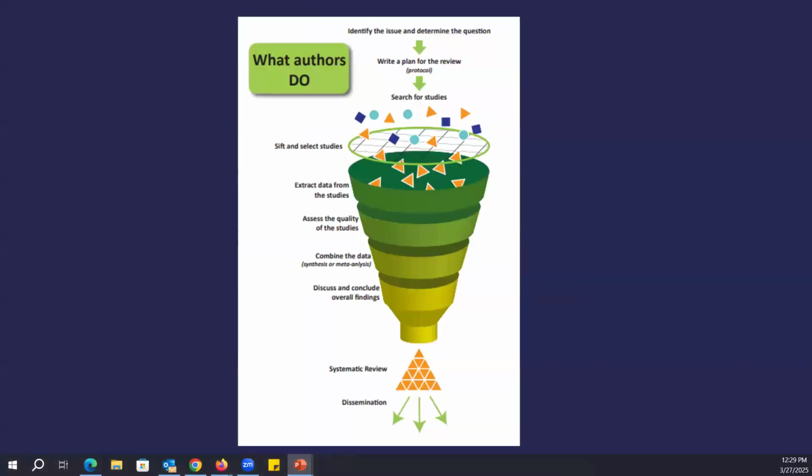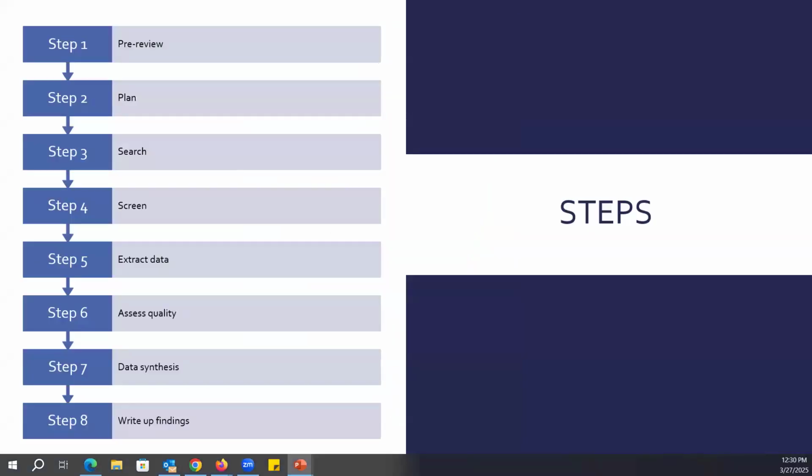So here's the systematic review process, again, that visual. And we're going to go through these steps in a moment, but identifying the question is the most important step. Then you have to write the protocol or the plan, and then you basically follow that plan. You search for the studies, you sift through the studies, right? You're looking at studies that meet certain criteria, you extract the data, you assess their quality, you're combining the data statistically if it's possible, and then at the end, again, we have that completed puzzle, right?